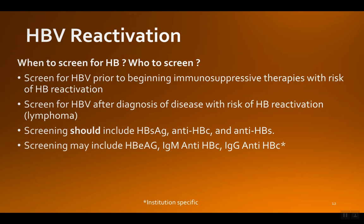Screening should usually include the hepatitis B surface antigen, right? Like I said, that's usually positive once you had an infection before. The antibodies to the hepatitis B core antigen. Once this is positive, you had some infection, right? You had some infection. That's how we interpret it. And the antibodies to the hepatitis B surface antigen. That will help us determine if you recovered from it, if you had the vaccine also, right?